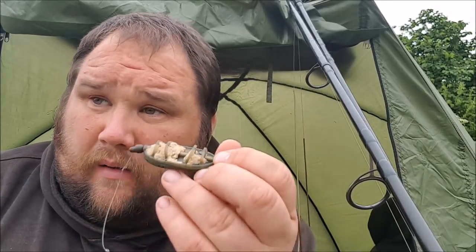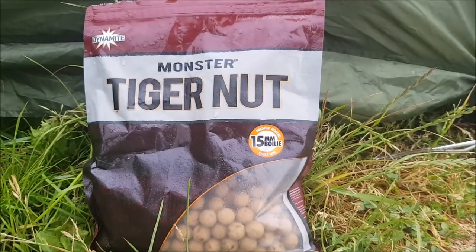That one will be going down the edge over a bed of corn, as you've just seen, and they're the only pellets that are going to go in the swim to try and reduce the bream and catch the odd one, but give it the best potential to catch a carp. And then obviously the other rig is a simple knotless knot for the boilie rod.